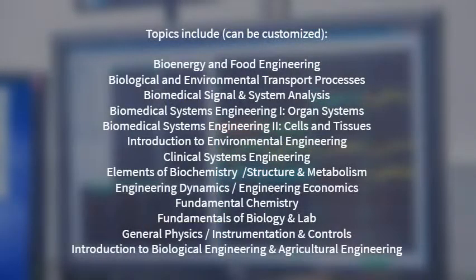Topics, which can be customized, include bioenergy and food engineering, biological and environmental transport processes, biomedical signal and system analysis, biomedical systems engineering organ systems, biomedical systems engineering 2, cells and tissues, introduction to environmental engineering, clinical systems engineering, elements of biochemistry, structure and metabolism, engineering dynamics, engineering economics, fundamental chemistry, fundamentals of biology and lab, general physics, instrumentation and controls, introduction to biological engineering and agricultural engineering.